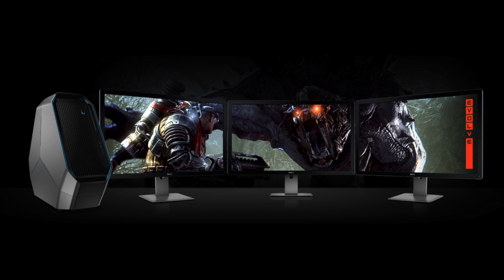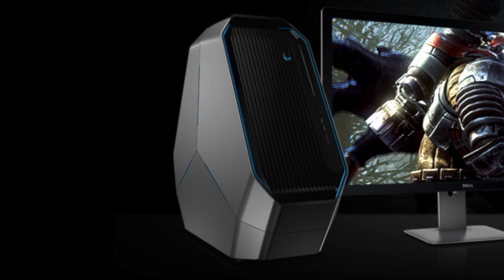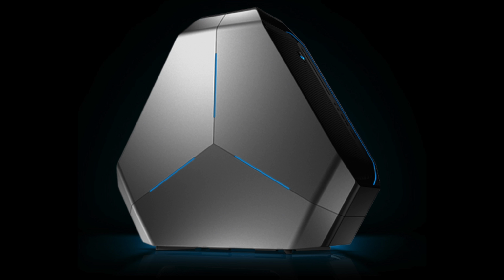At first glance, this new design looks impractical but actually makes sense after further inspection. Unlike my body, which becomes worse after further inspection. Alienware is calling the new case the Triad Chassis, not to be confused with an Asian gang in Chinatown.